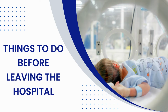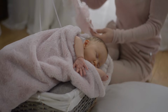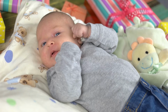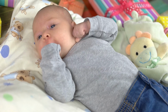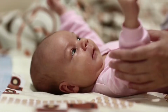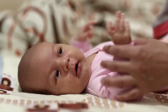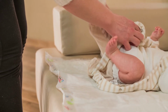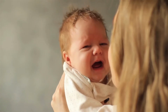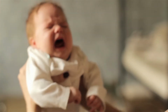Things to do before leaving the hospital. Before leaving the hospital, make sure to dress your baby as you would dress yourself. Being a parent, most are too cautious about packing their baby all over from head to feet in warm weather. You must avoid that. It's what hospital staff suggests too. Keeping in mind these tips, it's highly probable that you bring a calm and contented new baby home instead of crying and screaming in a complicated outfit that the new parent has struggled to put on.